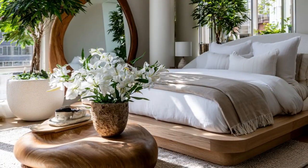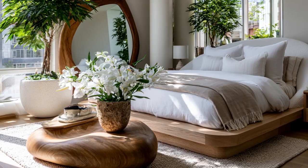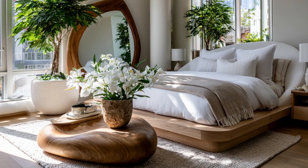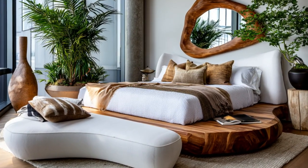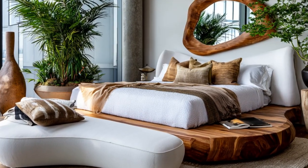A restrained decorative approach helps maintain tranquility. Instead of placing artwork and accessories everywhere, select a few distinctive pieces that complement the room's main forms. A sculptural vase, curved mirror, or artistic bedside object can provide just enough visual interest to make the bedroom feel carefully curated.